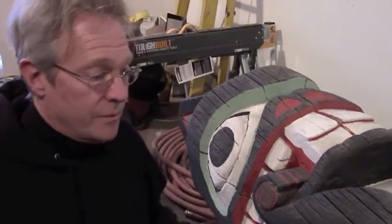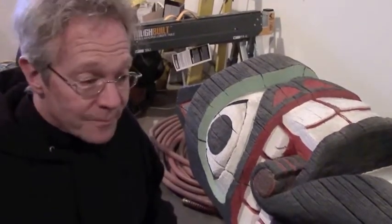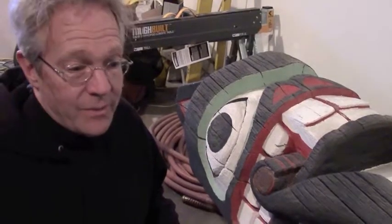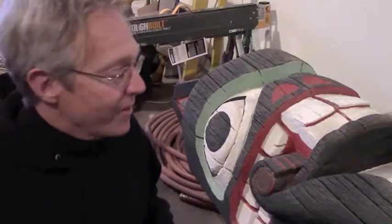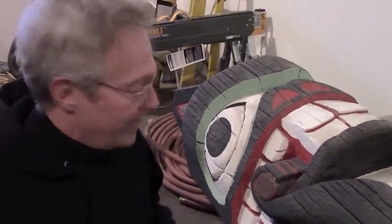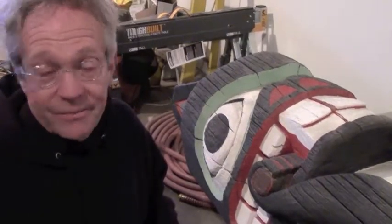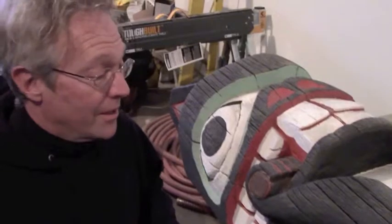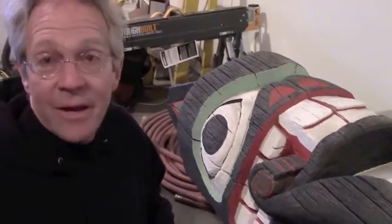Over the years, on the totem poles we've worked on, we've gotten to meet a lot of the carvers and various members of the tribes, and they almost always ask you, did you get anything out of it? And you always say you did. It's pretty cool. I don't know what it is, but there's something there. These were made for a reason, and I'm glad that we get to be a part of that.